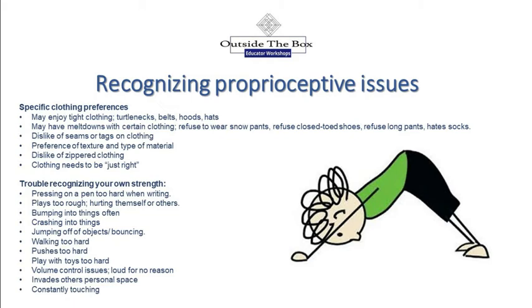If you have a student that you are particularly concerned about, see if anything from this list connects with you. A child with proprioceptive issues is going to have specific clothing preferences. So they may enjoy tight clothing. They might have meltdowns with certain clothing. So they might refuse to wear snow pants. They might refuse closed-toed shoes. They might refuse long pants. They might hate socks. They might dislike the seams or the tags on clothing. They might have a strong preference for certain types of materials. They might not like zippered clothing. They're very particular with their clothing, and their clothing needs to be just right.